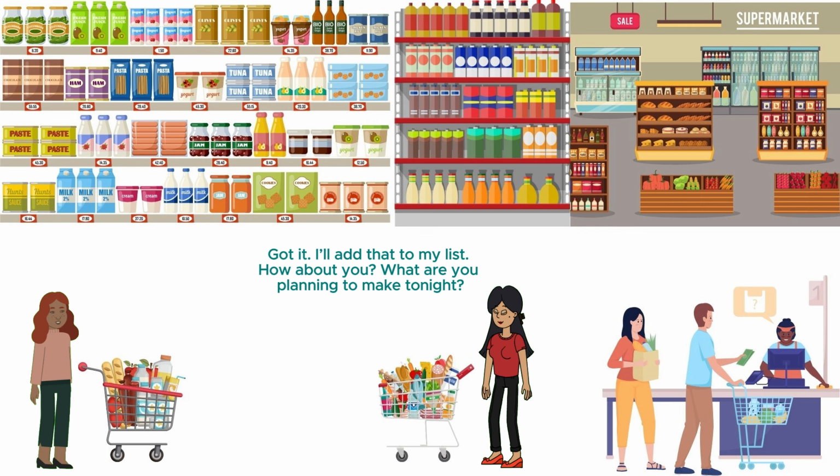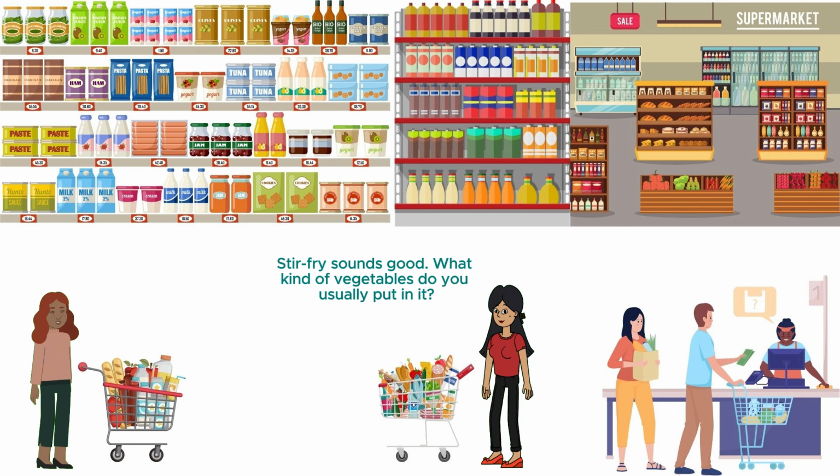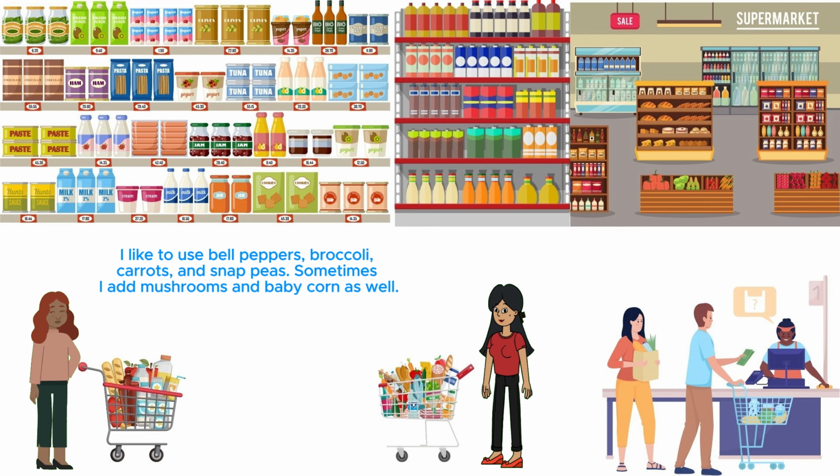How about you? What are you planning to make tonight? I'm thinking of making a stir fry. It's quick and easy, plus I can use up some of the veggies I have at home. Stir fry sounds good. What kind of vegetables do you usually put in it? I like to use bell peppers, broccoli, carrots, and snap peas. Sometimes I add mushrooms and baby corn as well.